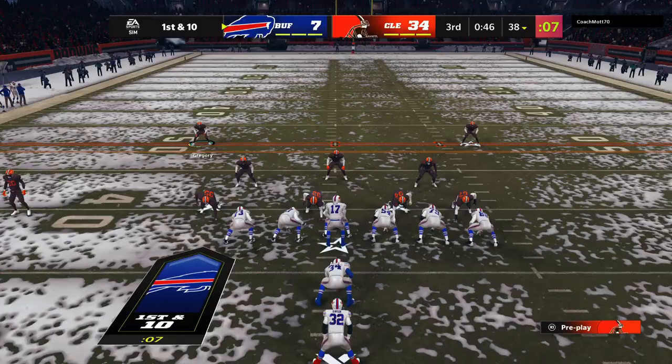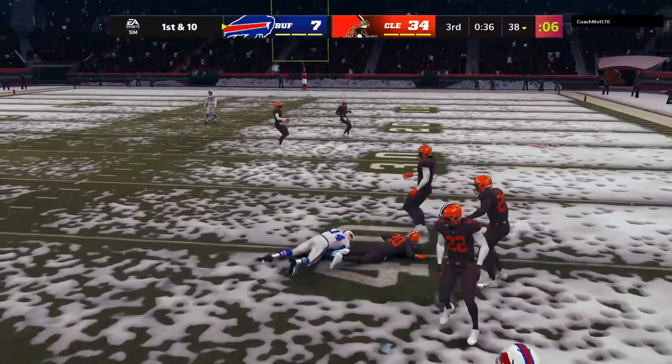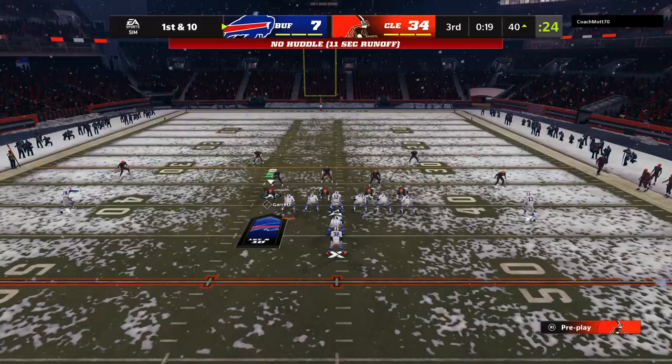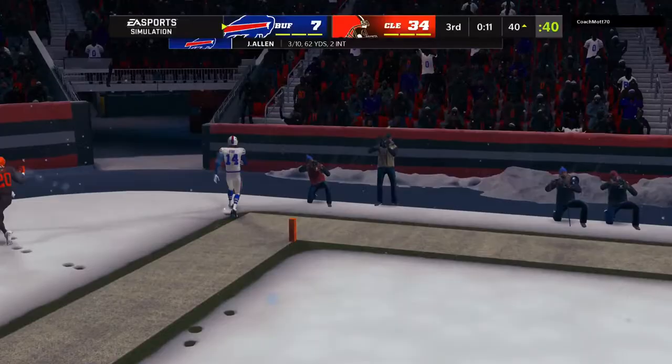On play action, Allen. He's got the hookup with Diggs. And they've got it well across midfield, down to the 40 before it's all said and done. So they fake the handoff. Now Allen going deep for Diggs. And too much juice. It'll be out of bounds, incomplete.